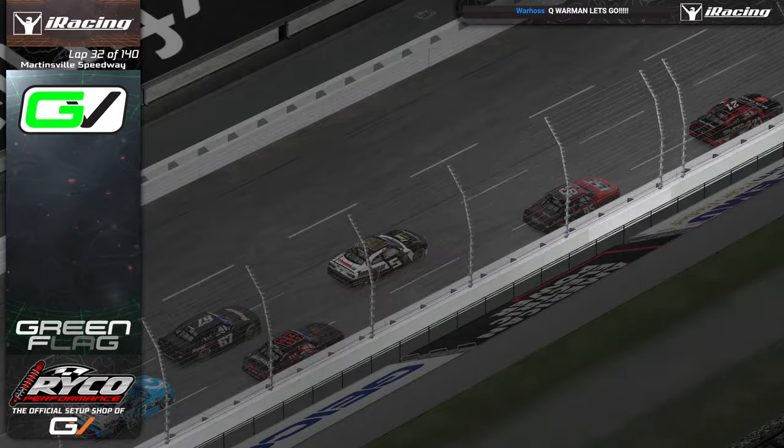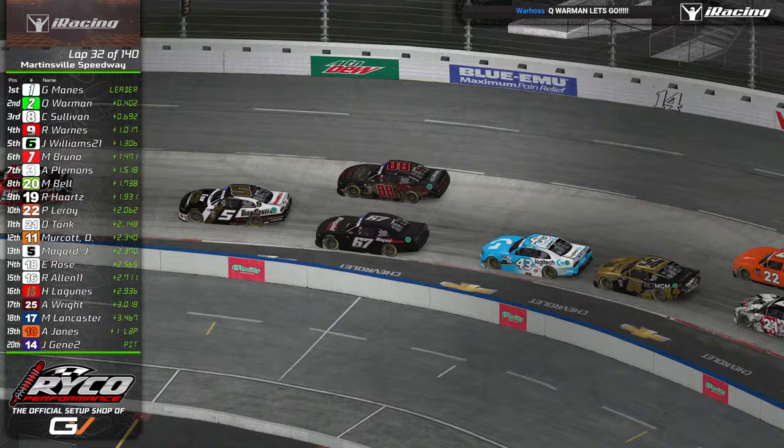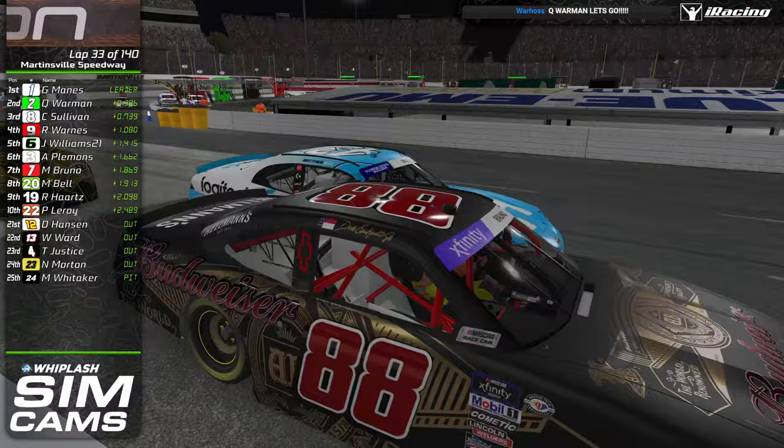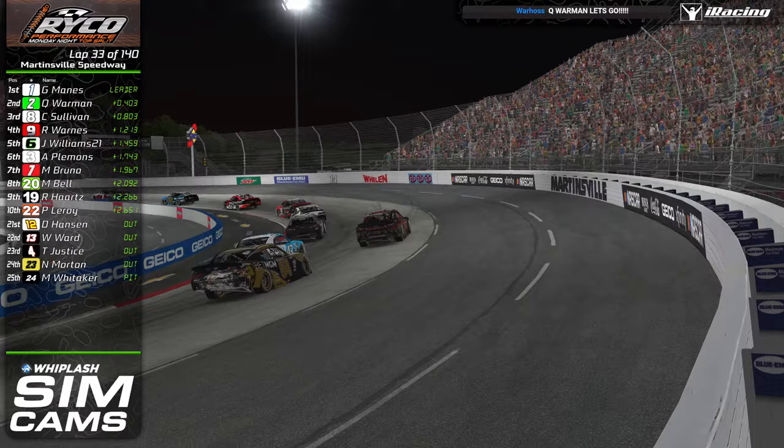How about Bruno going to the top side? Once again, these two battling. Hopefully after this restart, we'll see a little bit more competition between the two. And maybe we'll also see that Bell gets out of the way there. Well, just as you say that, Bruno just shoves Bell down the track a little bit to give him some room, as he still is stuck on the outside. Bell still maintaining the inside.